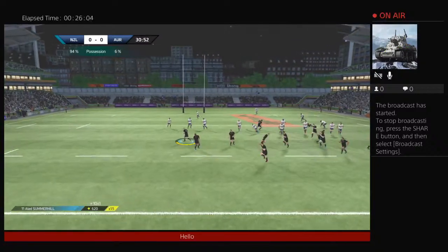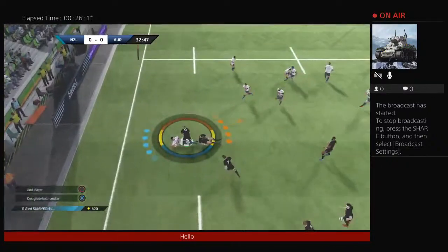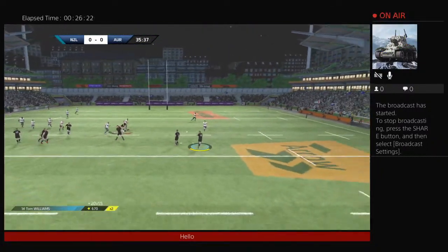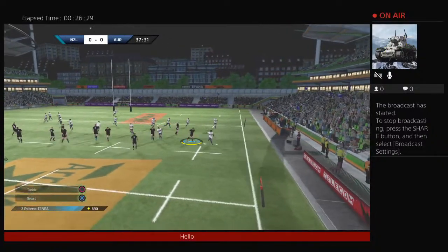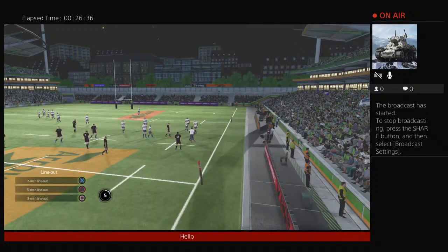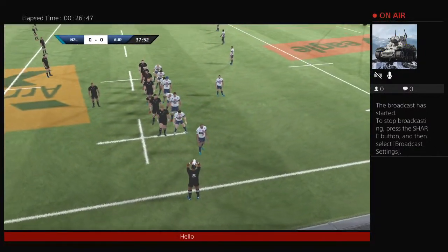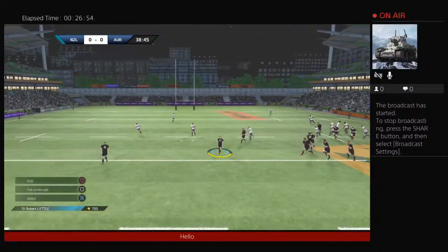Oh, what a tackle by Stockdale. Makes room on the outside. Big tackle by Dixon. Ball comes out for the scrum half. The ball's passed. Recycled. Out of contact for Williams. And that's gone into touch. The two teams ready for the full line out. They should be able to build something really good from the line out.